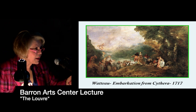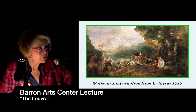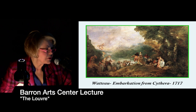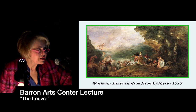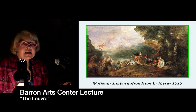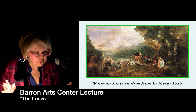You notice that in this painting right here, there is a statue of Venus, and the couples are leaving Cythera, this lovely idealized island. And you notice the three couples here are almost like in slow motion. This couple is still seated, this couple is rising, this couple has already risen, and they're going down the hill to get on this lovely boat and leave this idealized place where they have had a picnic and an enjoyable afternoon.